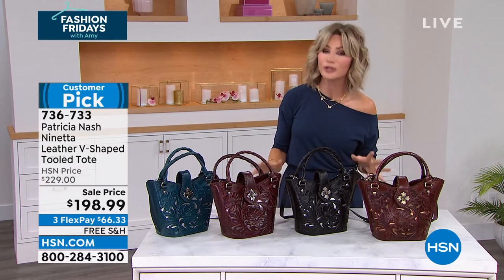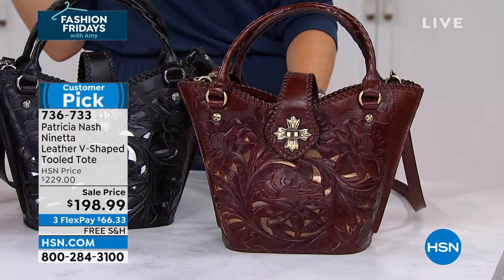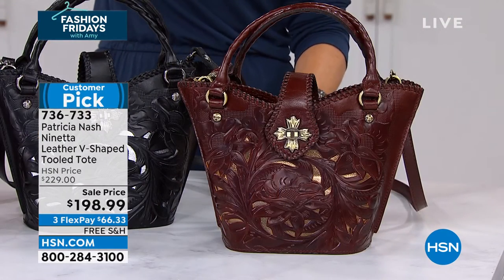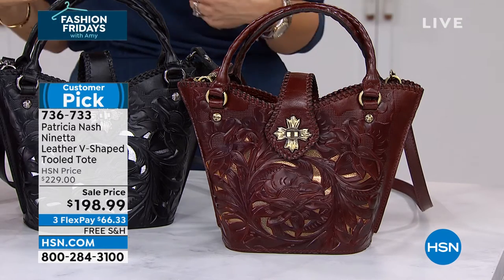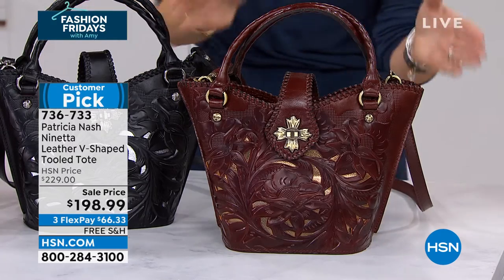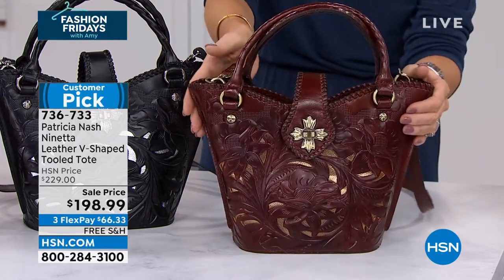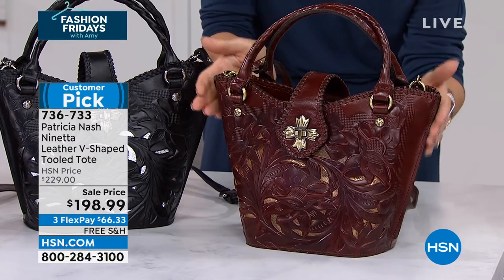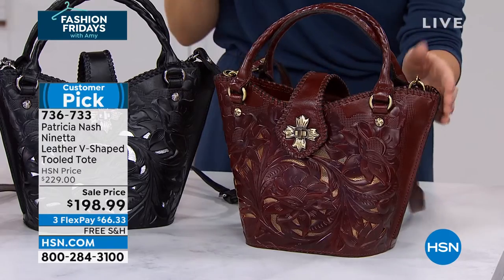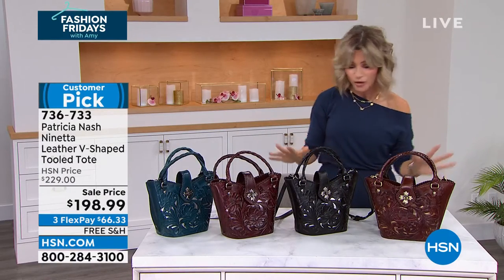We have for you Patricia Nash handbags. And if you walk into a department store, whether it's Macy's, Dillard's, specialty stores, Patricia Nash is there. She is a luxury handbag designer. She's bringing to us the Nanetta. This is the leather V-shaped. Look at her. Isn't she fabulous? Beautiful handbag. All leather. Today we took $30 off. I will let you know there's 1,200 bags. That's it. This is a limited supply. So I'm going to take you through the colors.